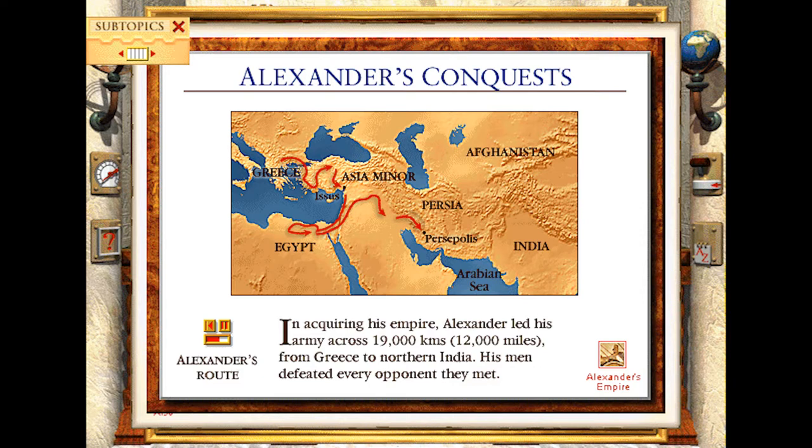Alexander pushed eastwards into unknown territory, conquering as far as Afghanistan and the borders of northern India by 326 BC. But his exhausted men would go no further. Alexander returned to Babylon, where he died in 323 BC, aged only 32.